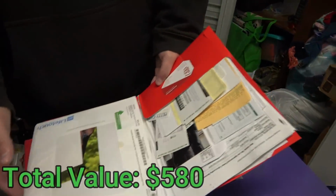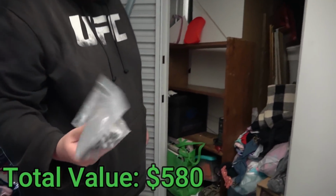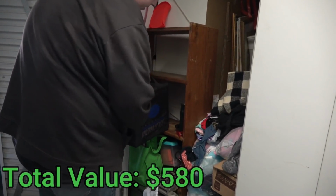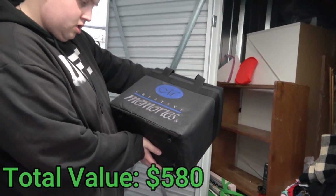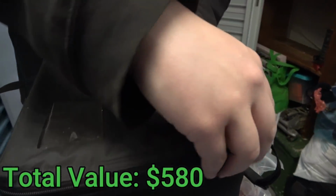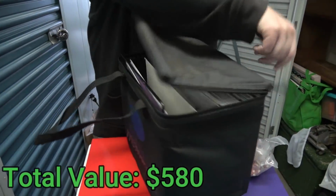Is this already opened up? Yeah. All right. Hey, look. Sharpies. Sharpies, all we need, Sharpies. Yes. All right, now let's see what this is. This has been bothering me. What'd it say on it? Memories, Creative Memories. That's probably gonna be some personal decorations, probably like crystal balls or snow globes with family pictures in them and stuff like that.